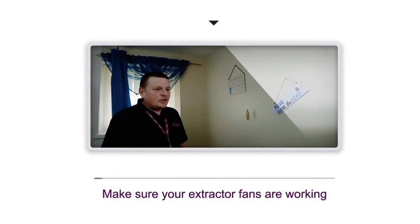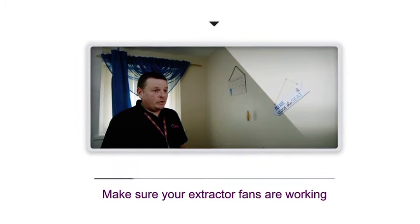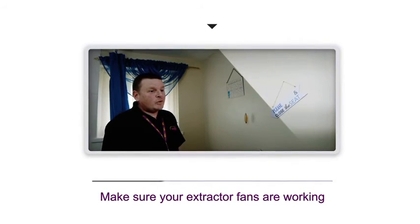It's important when you're cooking or bathing to make sure your extractor fans are on. There's a simple way of checking to see if they're working. Just place a piece of tissue on them like that. If they stick, they're working.